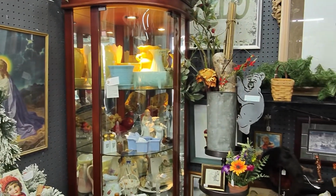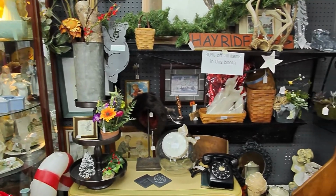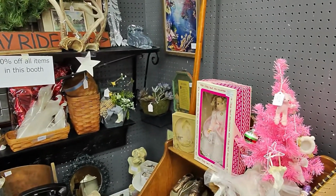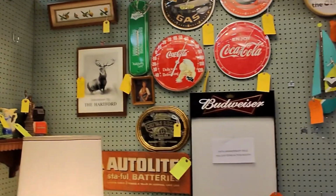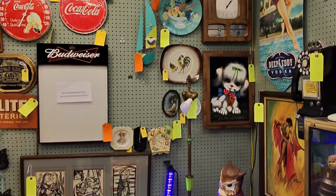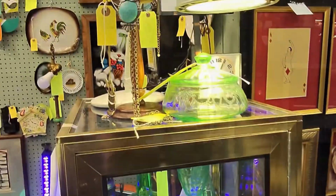And then I came over into this booth because they had some real pretty things that caught my eye, specifically that rotary phone. I don't know why, but I really like the looks of a rotary phone on display. I was trying to see how much it was, but I couldn't get in there all the way. And then this booth had some advertisement signs and also a nice uranium display here.